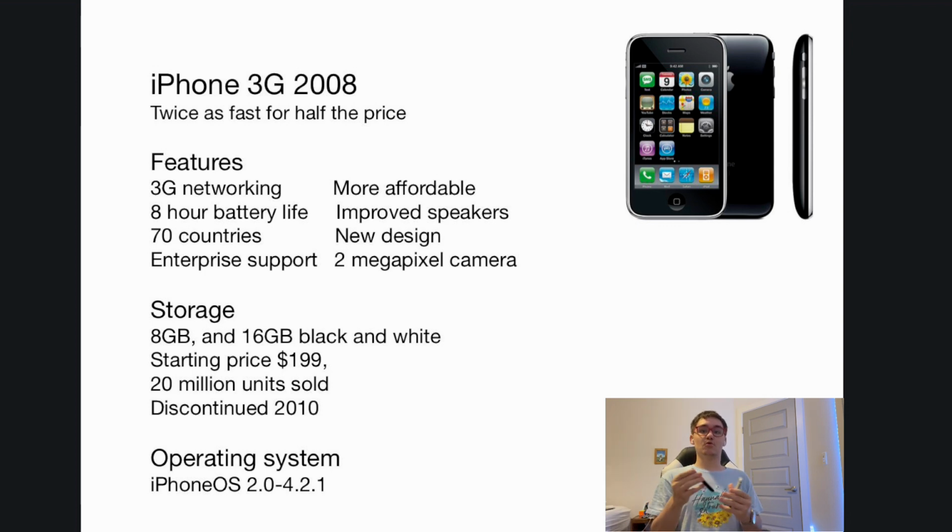It also was more affordable as well. From $399 and $599 down to $199. So much more affordable where everyone can get one. And much better prices at that time. It even came in 2 storage capacities, 8GB and 16GB. The 16GB offered a white iPhone as well.